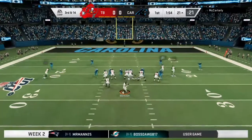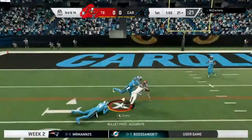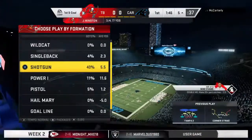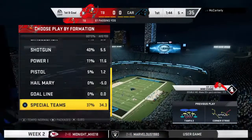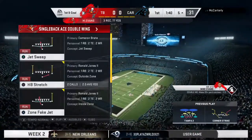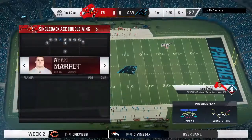Working out of the gun, Winston. He's got Evans. And able to get him down, but he does reach the 5. They're able to convert on 3rd down, and that sets up a 1st and goal. A bit of a catch for him to remember. That's number 400 for his NFL career. Not a bad number at all.